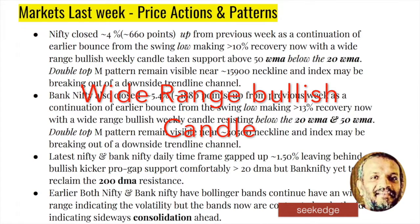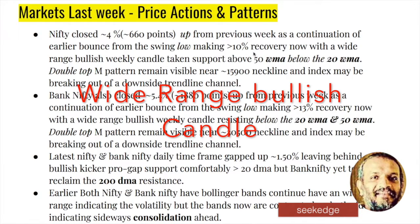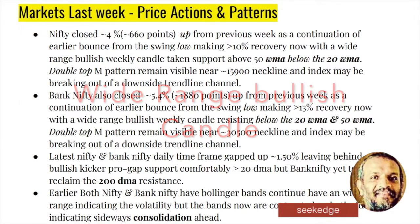And it's a continuation of the bounce, and that bounce is from a new swing low that is created, and there is a 10% recovery that we already discussed, and it has actually moved above the 50 weekly moving average, and it is resisting right now at the 20 weekly moving average. So there is a double top pattern on the weekly which is still visible, with the neckline nearby at 15900, and that is still a threat, right? But we have bounced from there.